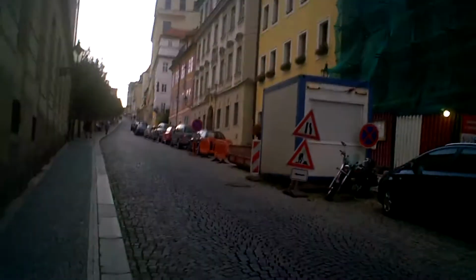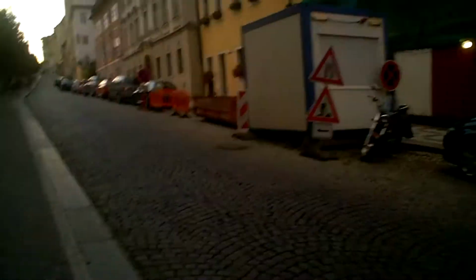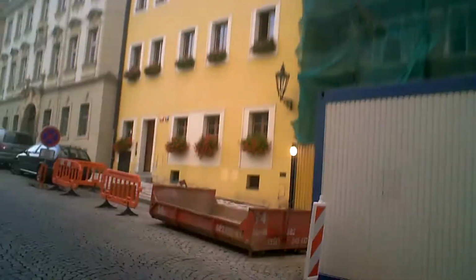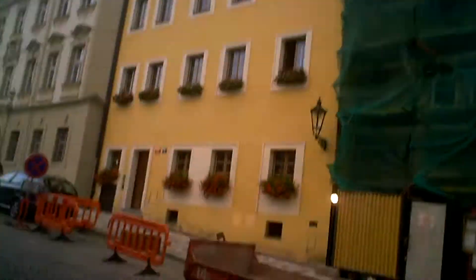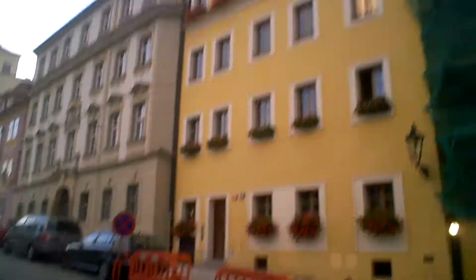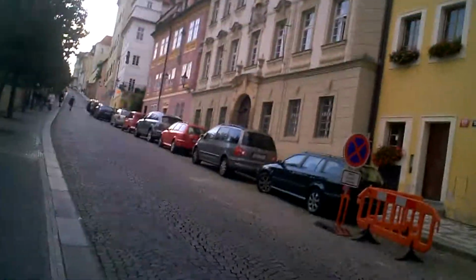Well, I never like going down the same way as I come up, or going back the same way as I came, so whatever I do, I don't really want to go back down the same way. It's nice with the flowers all over the building, the same at the bottom here and at the top. They're missing in the middle a bit, but never mind, can't have everything.